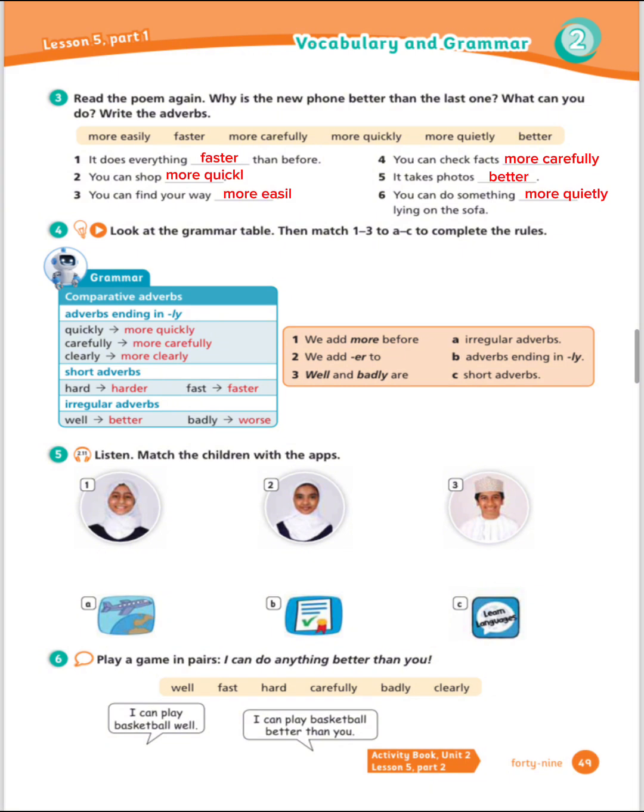Now, check your answers. Number 1 matches B. We add more before adverbs ending in ly. Number 2 matches C. We add er to short adverbs. Number 3, well and badly are irregular adverbs.